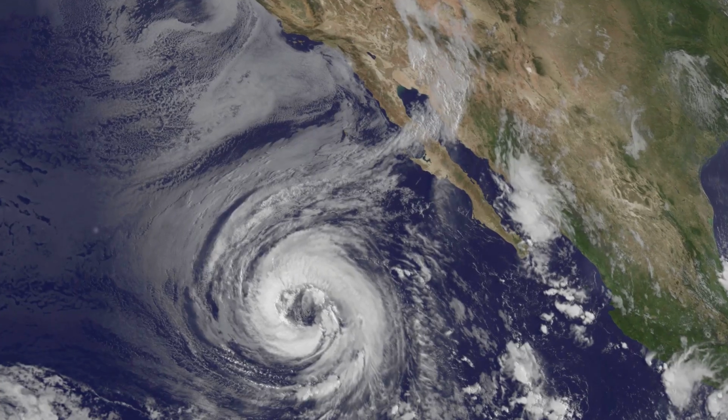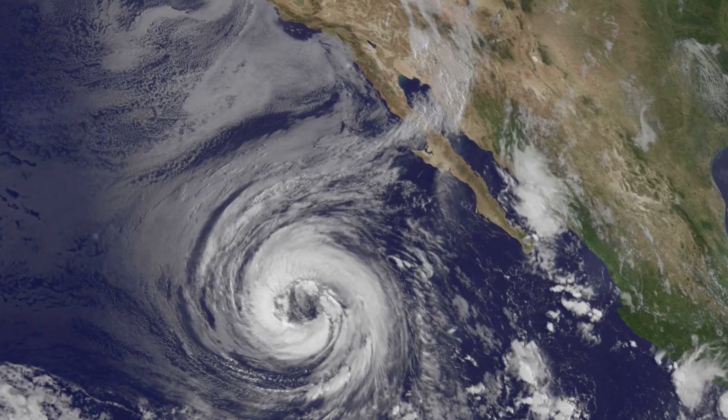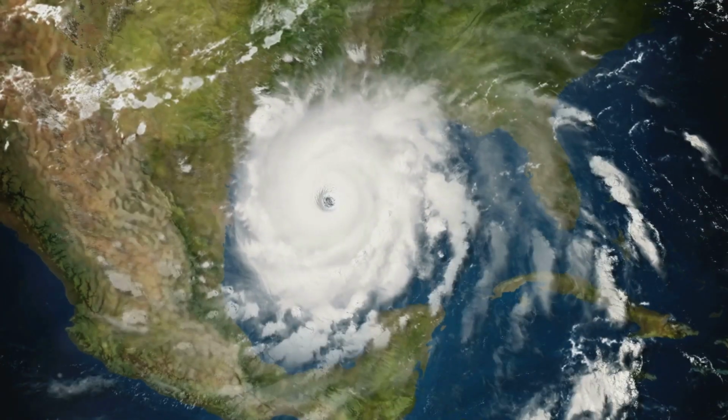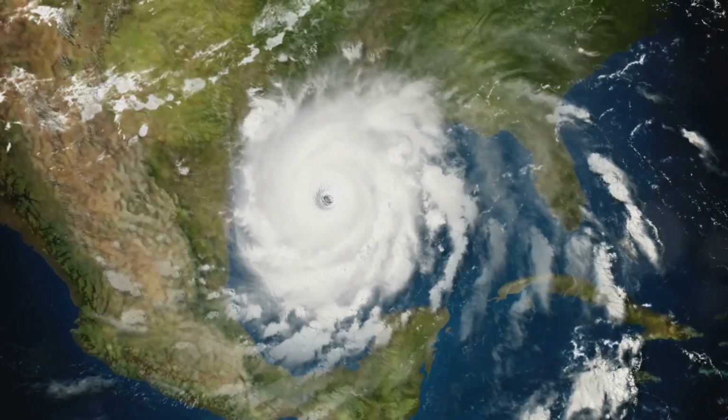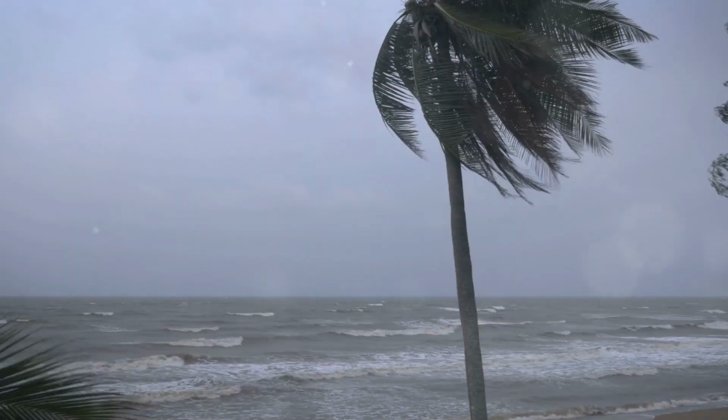This eerie calm at the heart of the storm is a stark contrast to the raging winds and torrential downpours that characterize the hurricane's outer bands, where the storm's true power is unleashed.